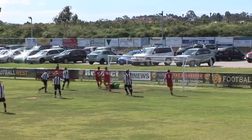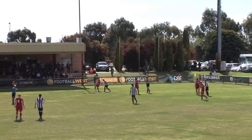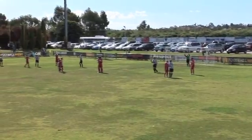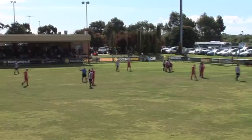Or was it? Korcher's header from a free kick soon after saw Paul Dixon produce a sharp save low down, preventing a Hamersley second. When Darren Kennedy's effort was blocked at the edge of the penalty area, the final whistle sounded. Mandurah City were the victors by 3-1, and the Masters Cup winners for 2012.